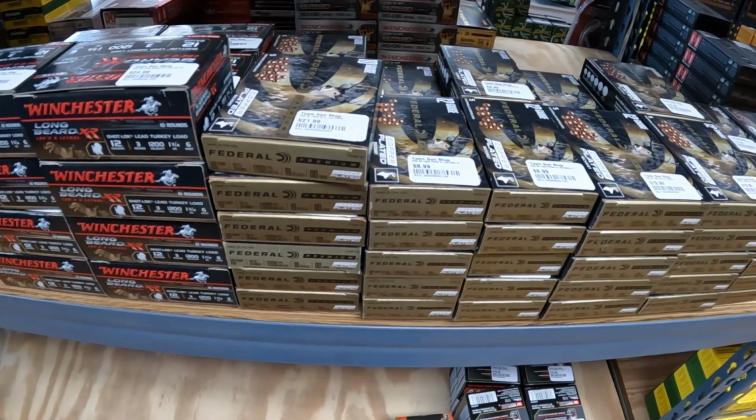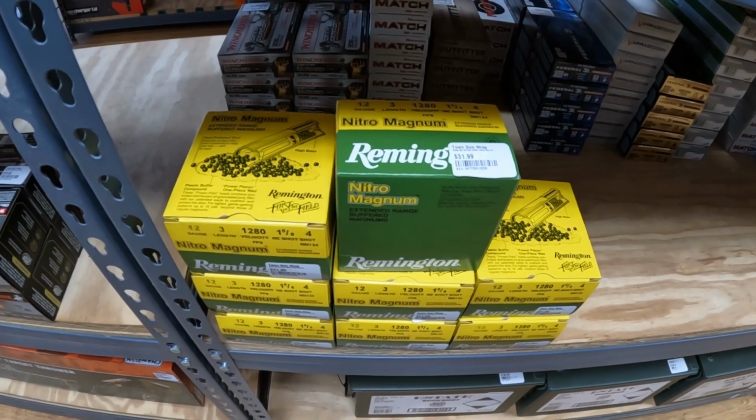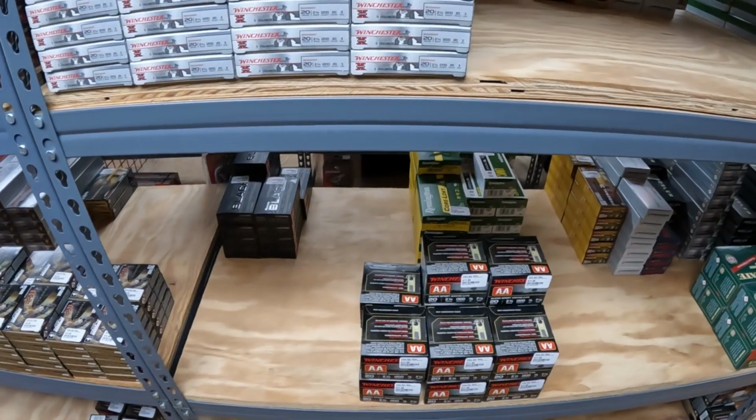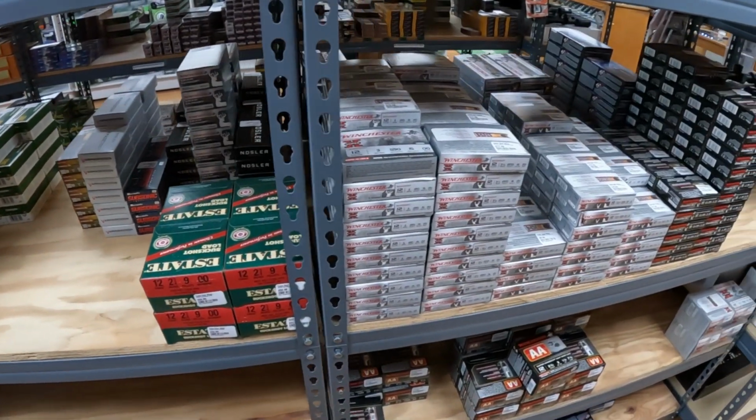Got some 10 gauge here, copper plated. Got some 3-inch nitro magnum here too, number 4 shot for $31.99. Tons of number 3, number 2, 20 gauge. Bunch of different shot shells in here. But that's gonna wrap it up for today. Like I said, I'm gonna head back to the house and come out here in a couple more days.